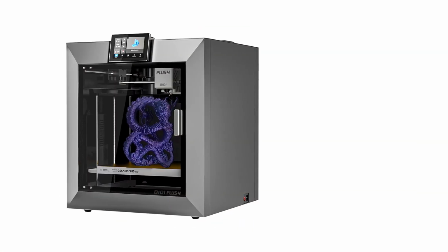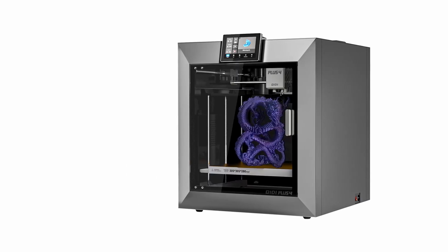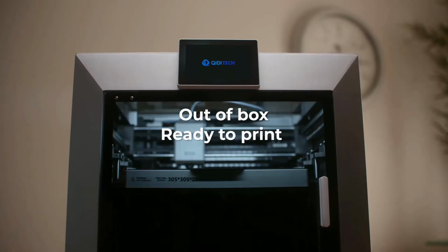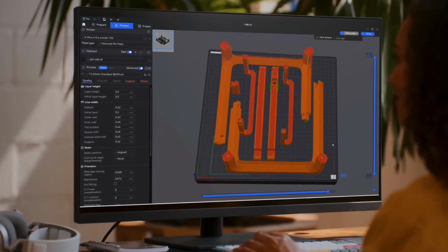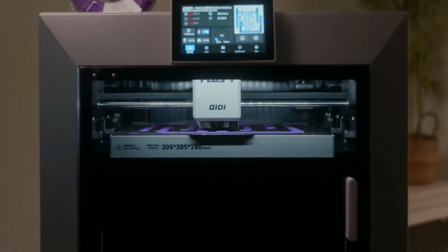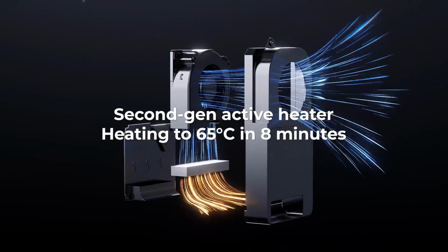Unbox to print in 10 minutes. Remote print and real-time progress tracking are always available through the QIDI mobile app or QIDI Studio Slicer. X Plus 4 is also equipped with an HD camera for real-time remote monitoring and time-lapse photography. Filament tangle and break detection features reduce filament waste. It makes it easy for you to achieve total intelligent control, ensuring a safer, more efficient and convenient experience.